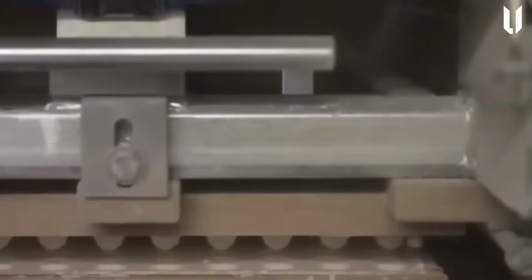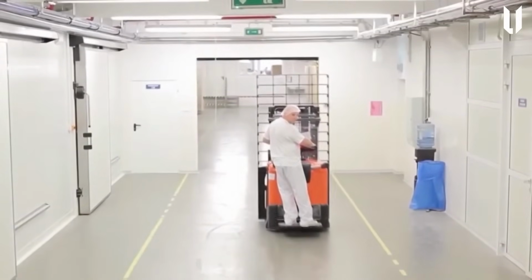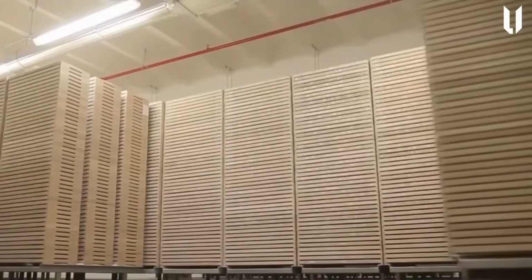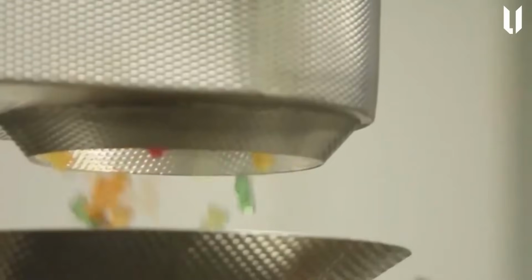The next step in the process is shaping the candies. The warm candy mixture is poured into molds that give the candies their iconic shapes, such as bears, worms, or rings. The molds are carefully designed to ensure each candy is uniform in size and shape. After the candies have been shaped, they are cooled and allowed to set. This process can take several hours, depending on the type of candy being produced. Once the candies have set, they are removed from the molds and sent to the packaging area.